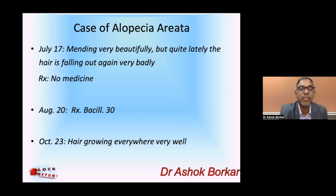After Bacillinum 30, hair growing everywhere very well. So first he gave him antipsychotic, then he gives antitubercular. He has not written down all the other symptoms which the patient has. We don't know what the other symptoms of the patient are. But his Bacillinum prescription usually is an anti-miasmatic, anti-tubercular prescription.